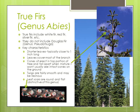The twigs are fairly smooth and may be resinous, so as you can see here in this picture, there are some little dots where there's resin, where the needles fell off. The leaf scars, where you can see this resin, are usually round and flat, and they're distinctive of this genus.